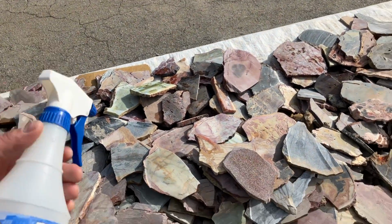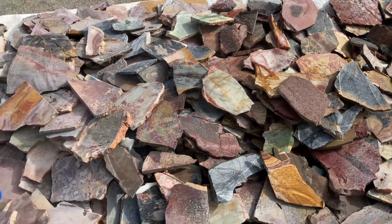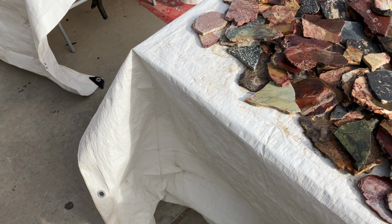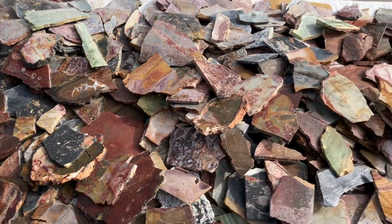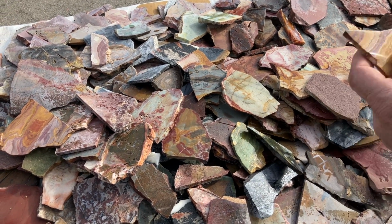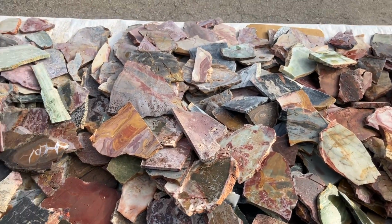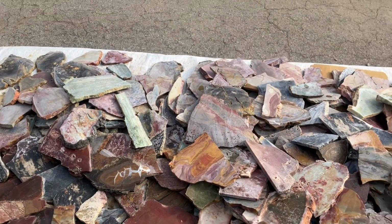Are all these slabs by the pound or by the piece? I beg your pardon, ma'am. How are these slabs priced? Awesome. Thank you. $30 a pound. How many do you think is in a pound, roughly? 4 to 5? Maybe more than that. Is that 2 ounces, 3 ounces? I don't know. If there was a scale out here, we'd check for you folks.